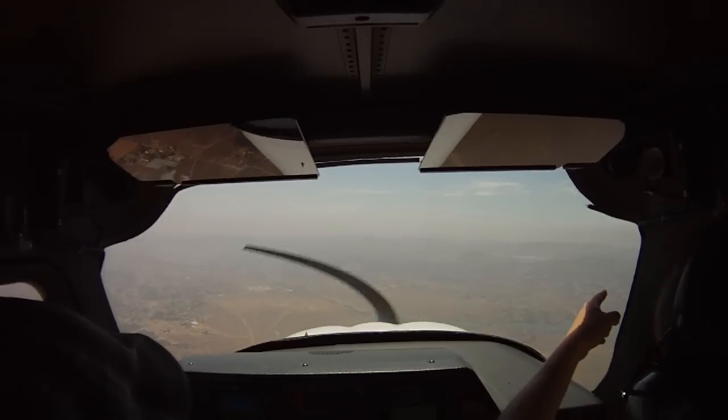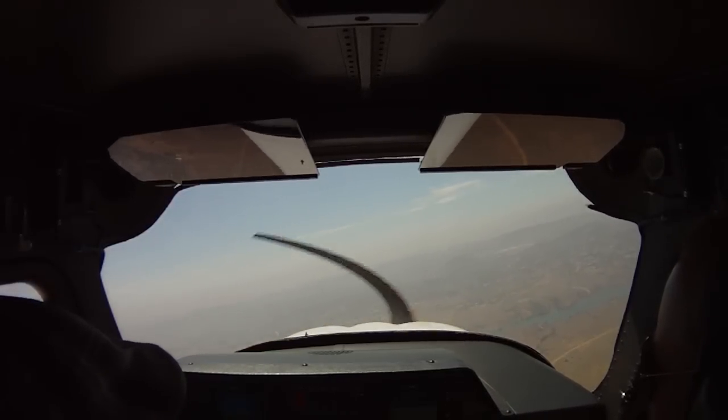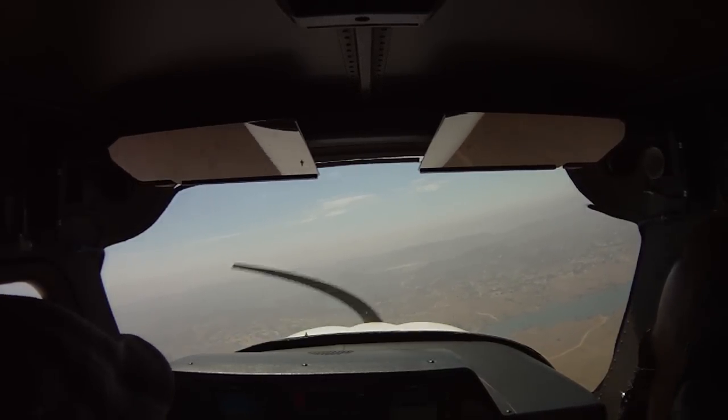We want to fly it out that way a little more, so if you do some turns back and forth, just end up heading that way after you're finished, so to speak.